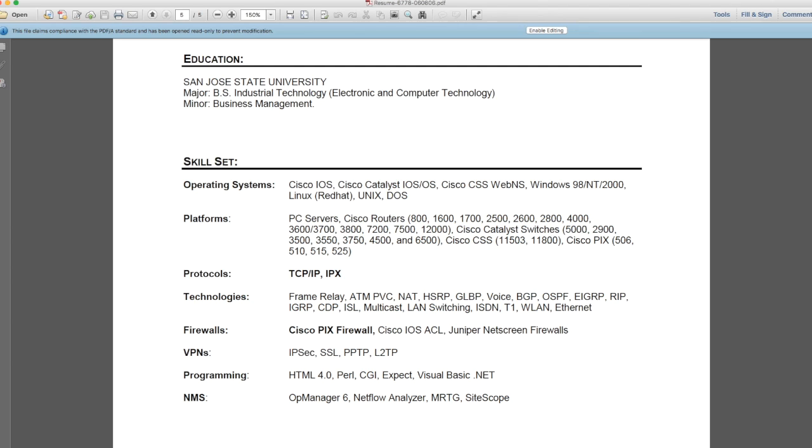And again, there's a lot of old stuff like the Cisco PIX firewall. They don't have that anymore. But I just want to give you a good baseline of what my resume has been for the past 10 years when I was applying for different jobs as a network engineer.